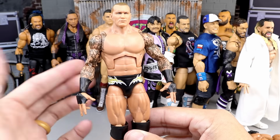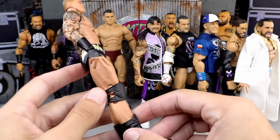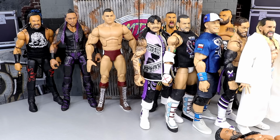Now, I do like the gear. I like the head sculpt. I like the way the tattoos look. There's a lot of greatness here, but at the same time, there is a lot of stuff that I do not like. I think this figure could be so much better. So, I don't know. I would say his figures are up there with some of the worst, especially aesthetically and formula-wise. I think it could be a lot better.